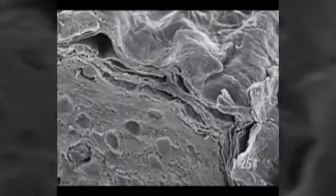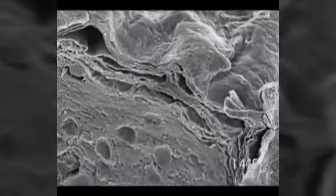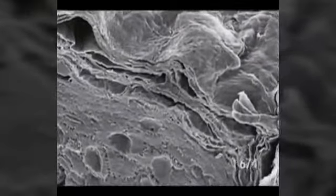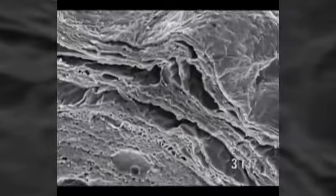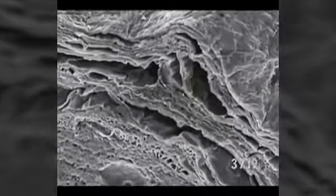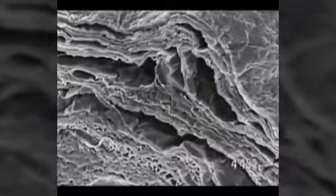Above, flat cells emptied of their content constitute the upper layer of the epidermis. Within these, we find a very resistant protein, keratin, which can also be found in hair and nails and teeth.